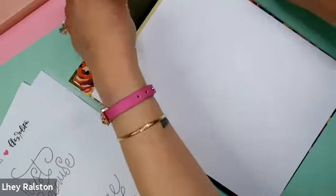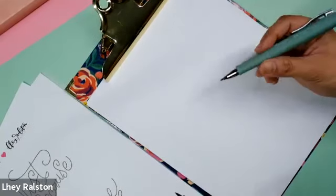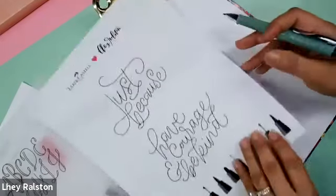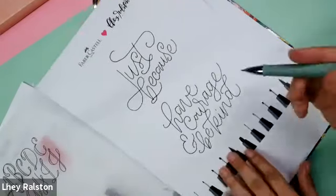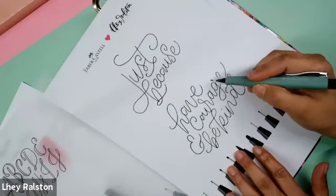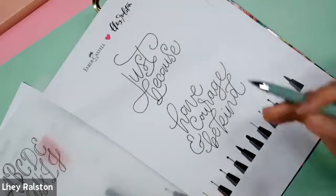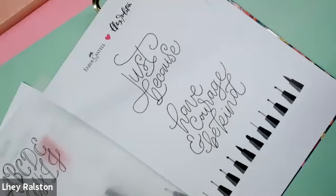And this is where the pencil really, really helps. Even though I have a visual in my head of where I'm going to add the loops, where it's going to have an extra tail, I don't know the correct terms for those, but we're just going to say tails and bellies and all that. So you have to have this visual.